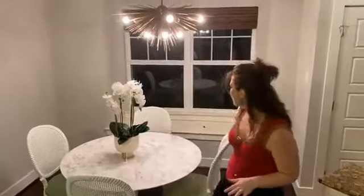Definitely. So the kitchen heads out into dining. Dining has awesome little window seating there. This place was only built in 2014, so it's pretty fresh and new, everything about it.